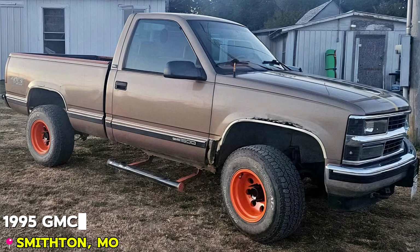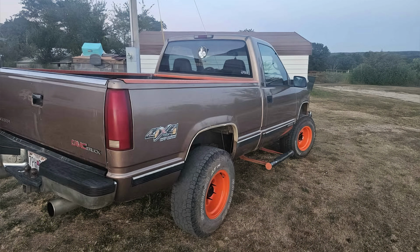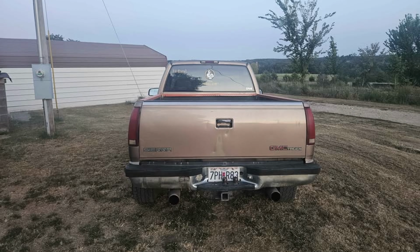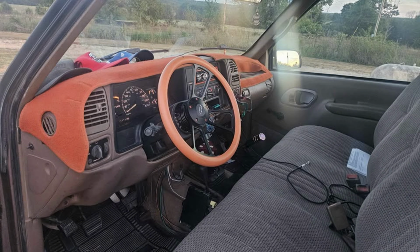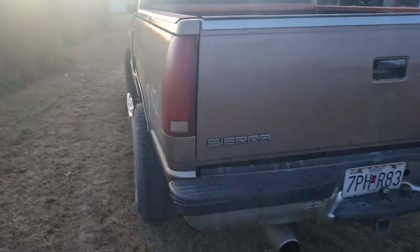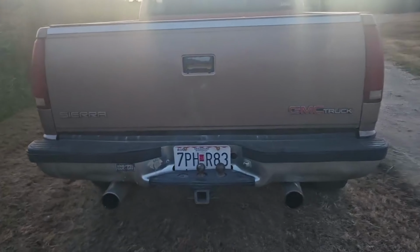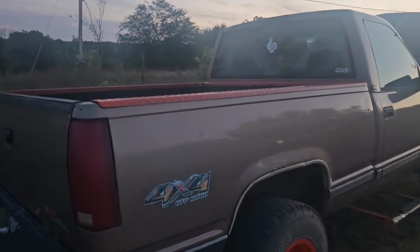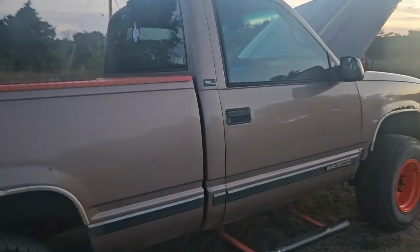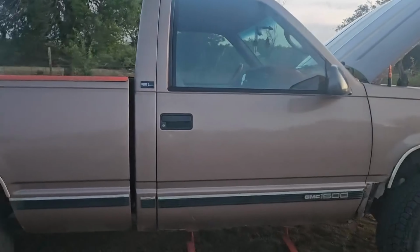1995 GMC Sierra 1500, price $5,000. It has 200,000 miles on it and is equipped with a manual transmission and a gasoline-powered engine. It features a gold exterior paired with a tan interior, giving it a classic look. The truck is a 4x4 with 4-wheel drive and has been upgraded with a 4.5-inch lift for added stance and capability. Recently, it received a number of mechanical updates, including new spark plugs, wires, cap, rotor, and coil.